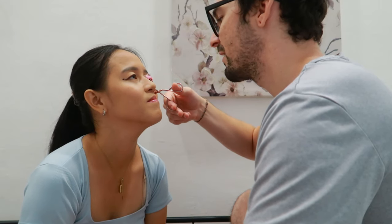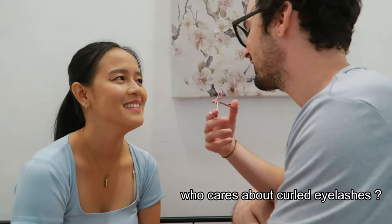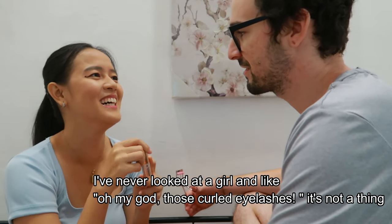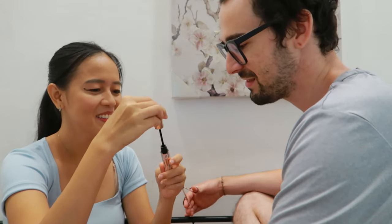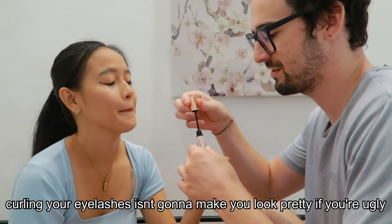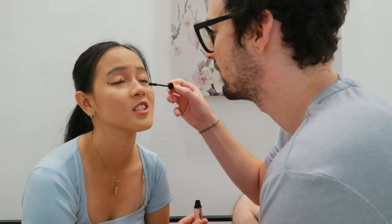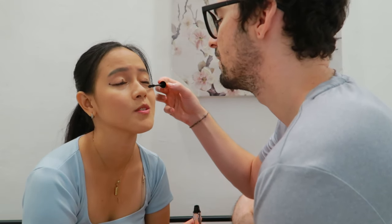Don't make it hurt you, okay? It looks normal. I care that curled eyelashes, man. I've never looked at a girl like, oh my god, there's curled eyelashes. It's not a thing. You want me to look ugly? Curling your eyelashes isn't gonna make you look pretty if you're ugly. You have long eyelashes now? But it's treatment. Tell me if it hurts.